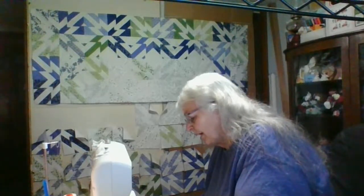Oh, I forgot to press that seam. I guess I got to do it after I sew it, because the first one nested again.